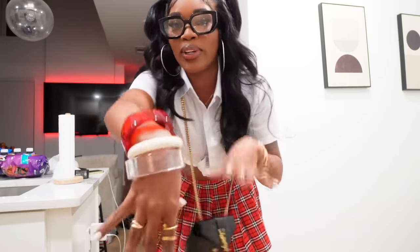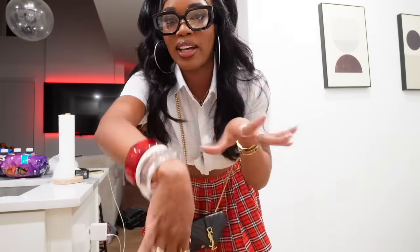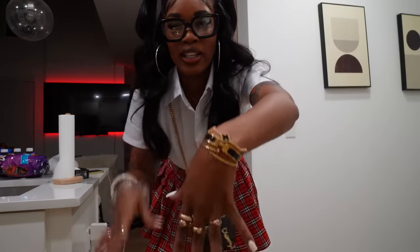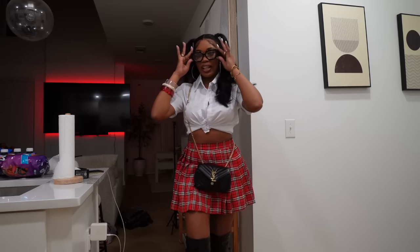What else? Bracelets. I just paired these together. All my bracelets is from Shein. Cartier, Hermes, Van Cleef. YSL bag. And I am ready to go.